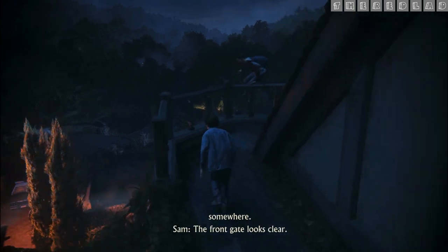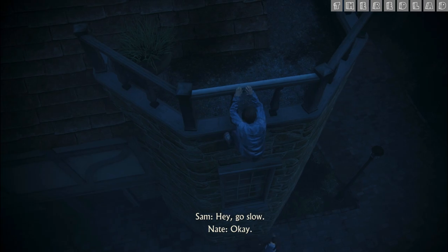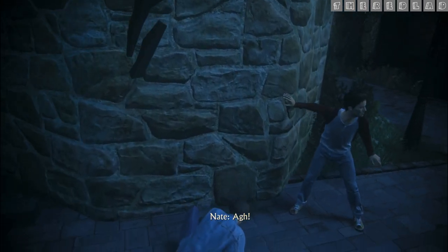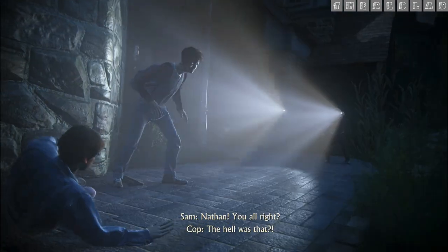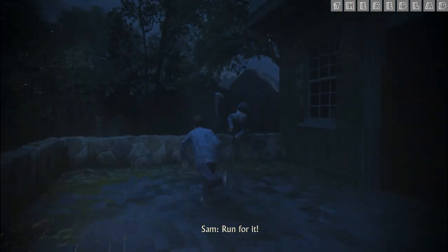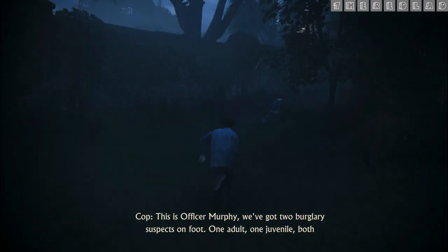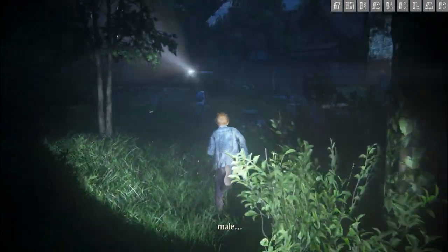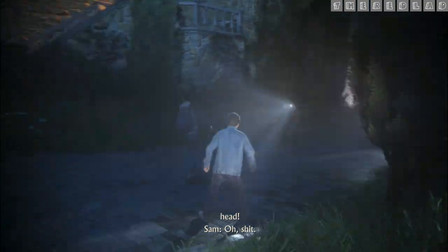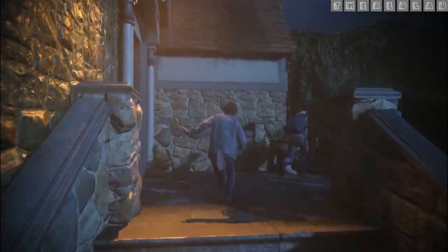Gate looks clear. Front gate. Got it. So. Go slow. Okay. Hey, Dave! What was that? All right? You there! Don't move! Run for it! This way! We can lose him! Stop, sir, Murphy. We've got two runaway suspects on foot. One is on foot. Freeze, goddammit! You there! Down on the ground! Hands on your head! God damn it! Come on! Go, go, go!